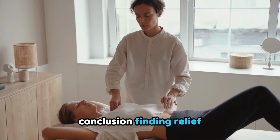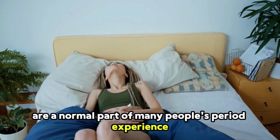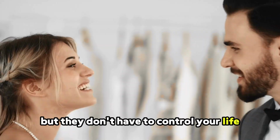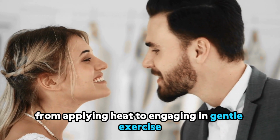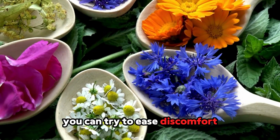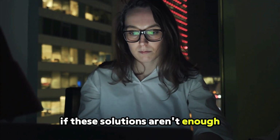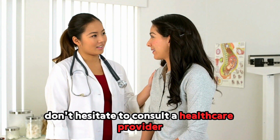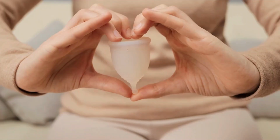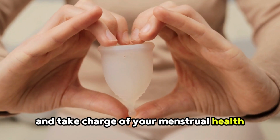Conclusion: finding relief. Menstrual cramps are a normal part of many people's period experience, but they don't have to control your life. From applying heat to engaging in gentle exercise, there are many natural remedies you can try to ease discomfort and make your period more manageable. If these solutions aren't enough, don't hesitate to consult a healthcare provider to explore further options. With the right approach, you can find relief and take charge of your menstrual health.